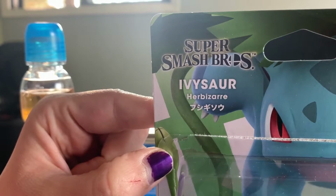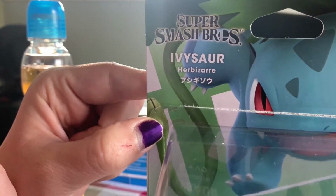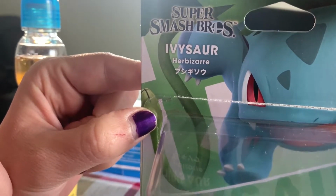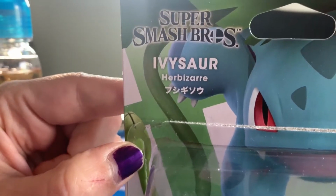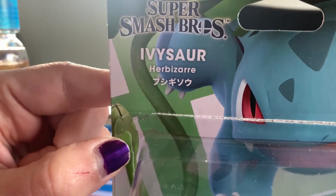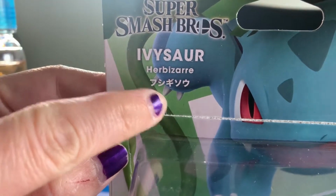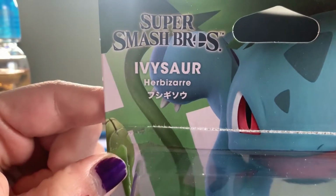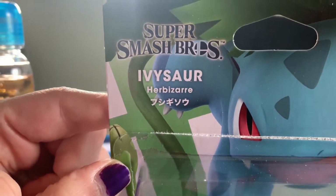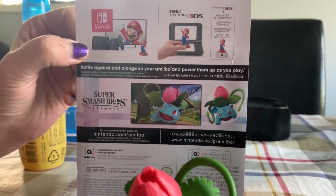What does that say? Herbizar? Oh, that must be the original Japanese name? Maybe. Because I'm looking at it going, what? Well, let's see if I can translate that. Can you translate this? I'm trying. The smiley face. You know that one. I do. It's... I cannot remember. Nope. Sorry. I'm so far behind on my Japanese lessons.